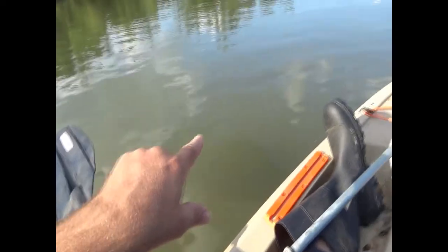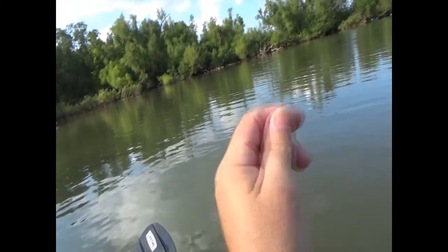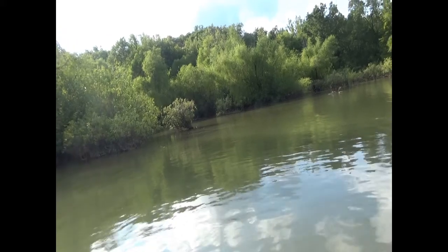So I'm right-handed, that's why I got it tied off here. From right here to right here, that little 15, 20, 30 degree angle is kind of my range. Yeah, I got another one over there. I think me moving my arm just scared him though.